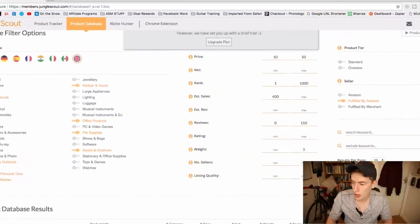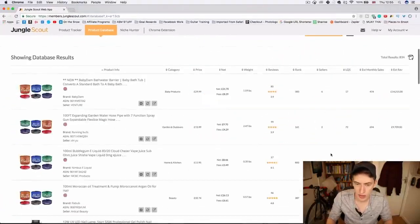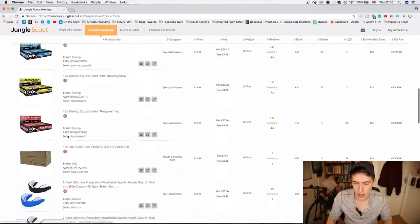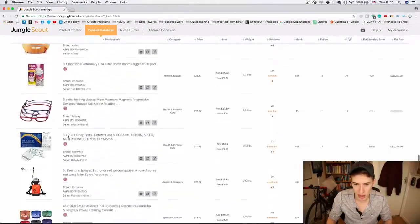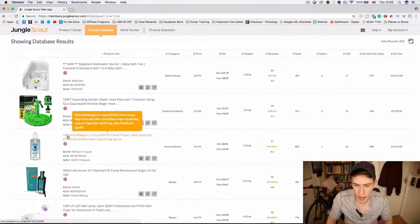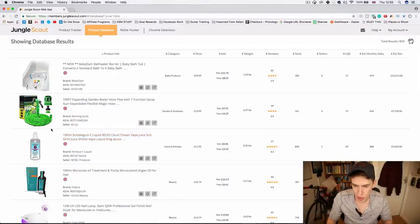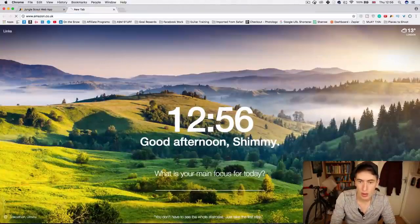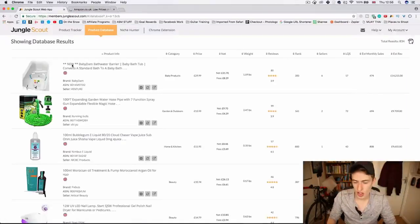Next, what you want to do is click search, and what this does is it shows you a database of all the potential products, right? Now this is brilliant, however this doesn't mean that these products are going to be good. So what you then want to do is take one of these product ideas. So this is a garden water hose. So next, what you want to do is go to Amazon. And this just gives you ideas. You still have to do a bit of research and actually find out whether or not it's a good product.